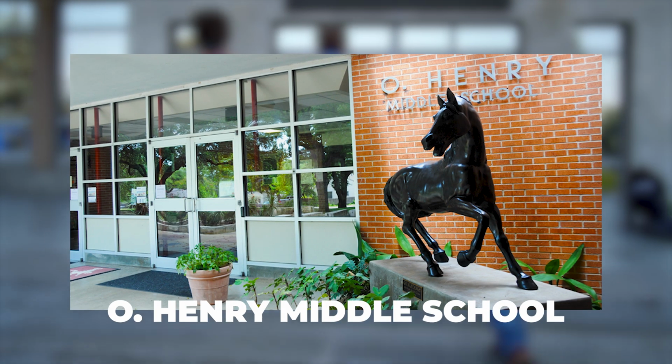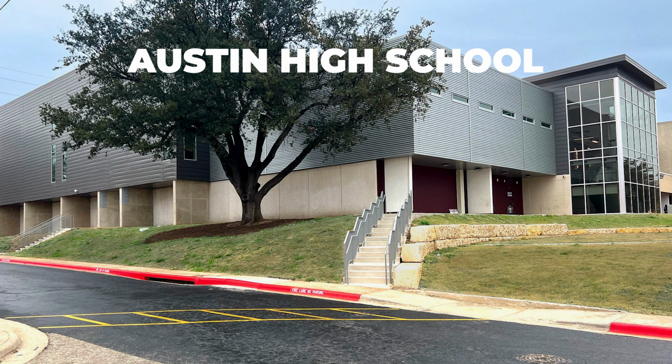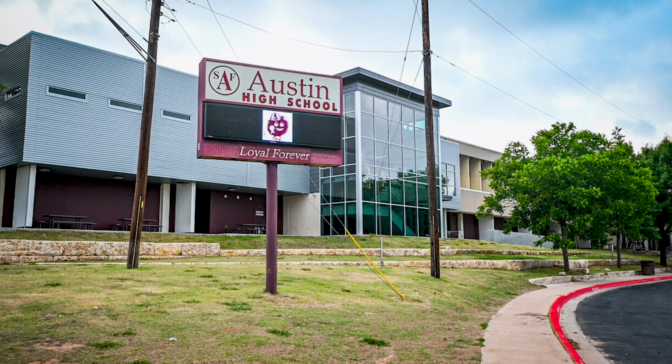The next one is O. Henry Middle School, another well-regarded public school in the Austin ISD. Last but not least is Austin High School, a historical and high-performing public high school in the area.